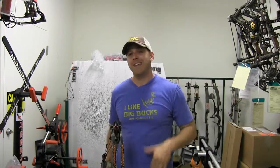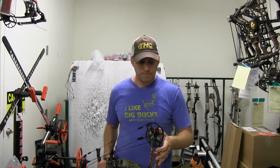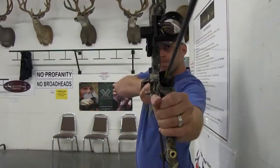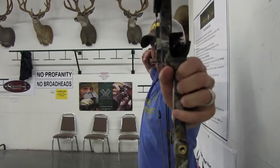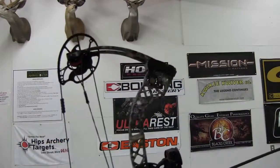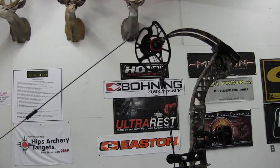What forced my hand to reach in my pocket and grab my wallet to buy this bow, really it was the AVS cam system. Basically it has a super smooth draw cycle, and it felt very comfortable to me, and when I pulled back at full draw, I could hold it for long periods of time and still make an accurate shot downrange.